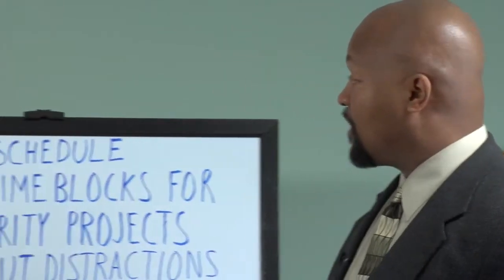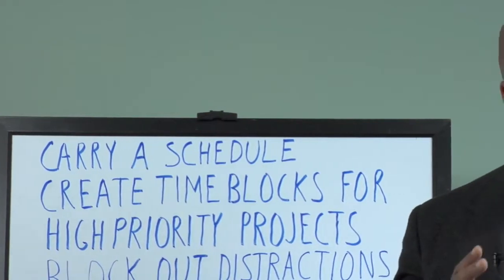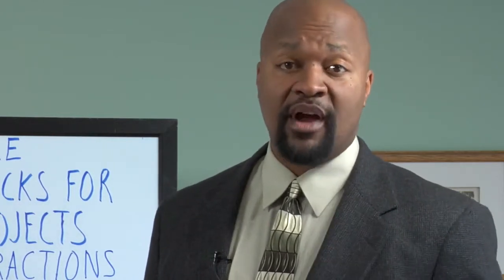Tip number one, create a schedule. I believe the more organized you are concerning your schedule and what you plan for the day is really key in helping you to chart your course to be able to complete especially key or high priority projects.